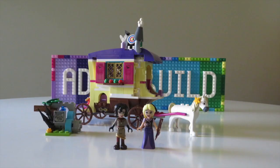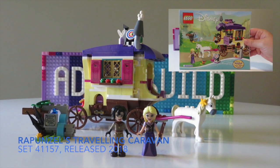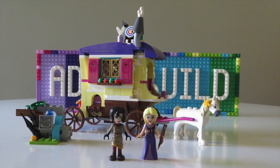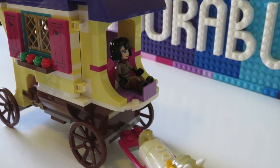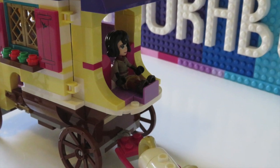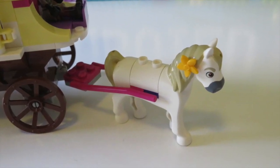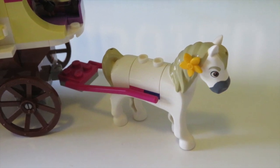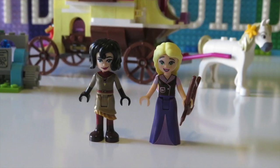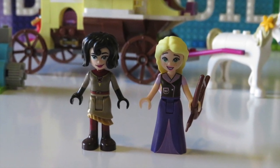The next most recent set that we have is Rapunzel's Travelling Caravan, which was from 2018. And I thought that this was absolutely such a lovely build. It was a really unique looking carriage. We haven't had anything that quite looks like this sort of beautiful rustic style. So this one was quite a unique shape and style, and I thought that was just absolutely beautiful.